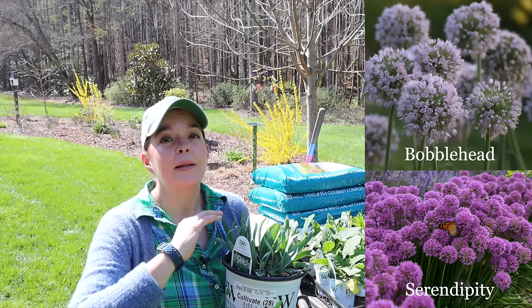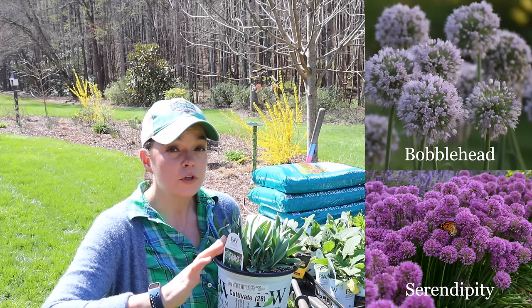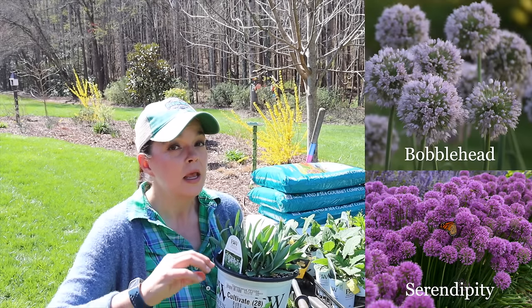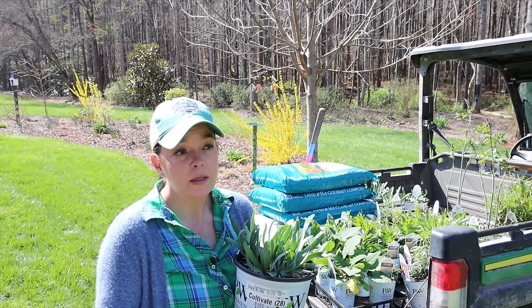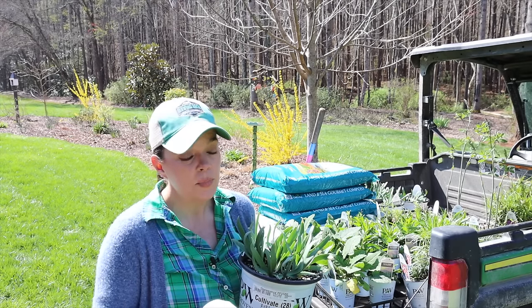Bobblehead is going to be a lighter lavender color, so it's going to be a nice color difference in the garden. You absolutely could have them both in the same flower bed and it would be stunning. Now, Bobblehead, of course, is going to be hardy in zones 4 to 8. Spacing wise is basically about 20 to 24 inches. Going to get nice and big.